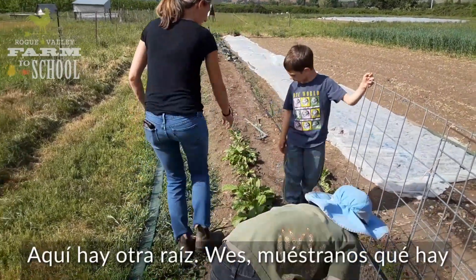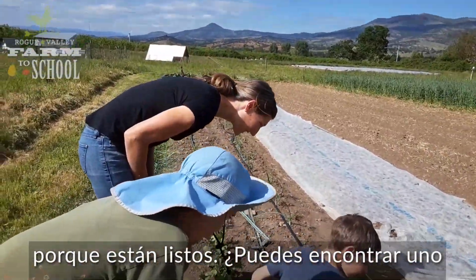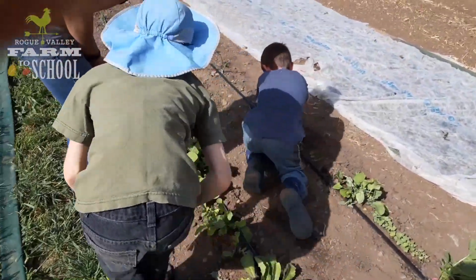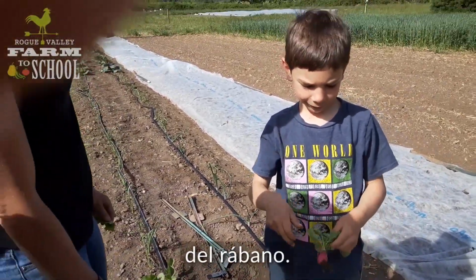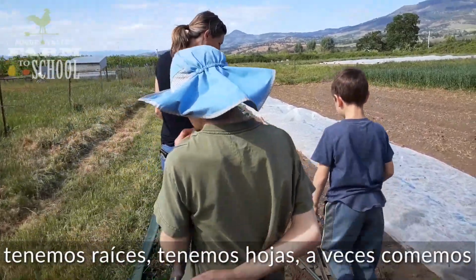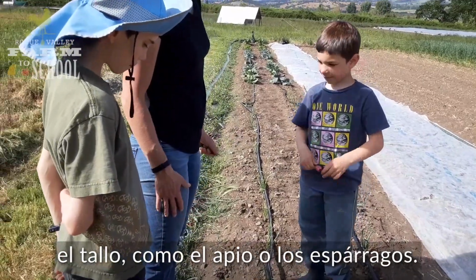Here's another root. Wes, show us what's under the ground. We're going to pull this one up because these ones are ready. You find one that looks ready? All right. What is this? A radish. So we eat the root of the radish. So there's lots of other things. We have roots, we have leaves. Sometimes we eat the stem like celery or asparagus.